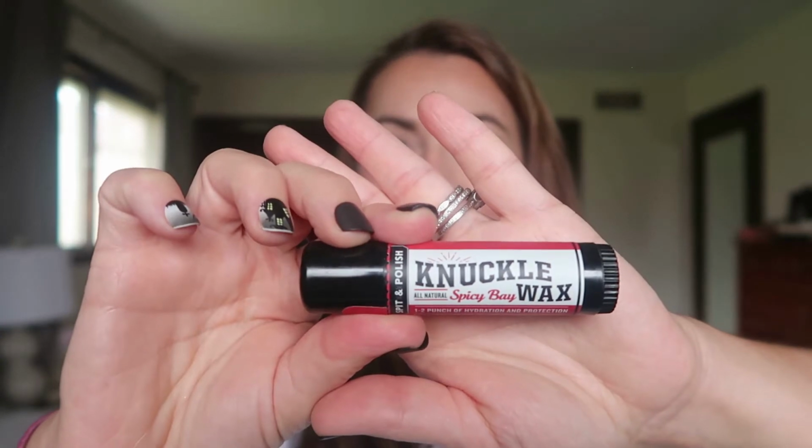Usually somewhere in this process, I put on some sort of chapstick or something, but this is gonna sound so weird. And yeah, you read that right. It's called Knuckle Wax. It's by Duluth Trading Company.